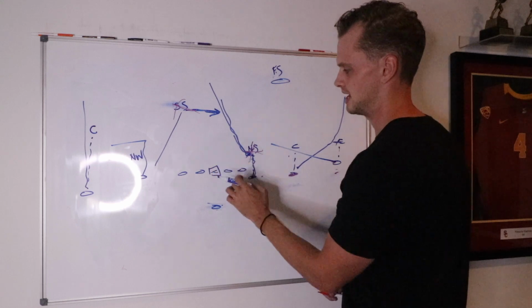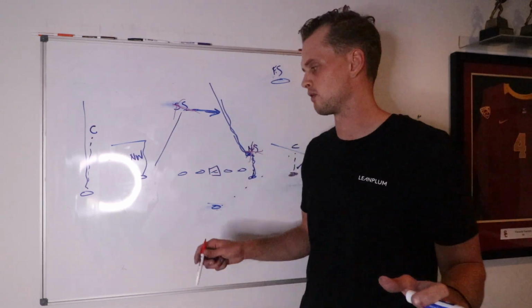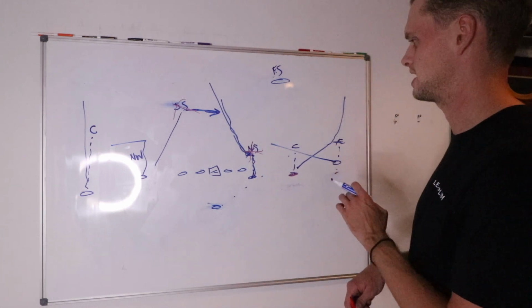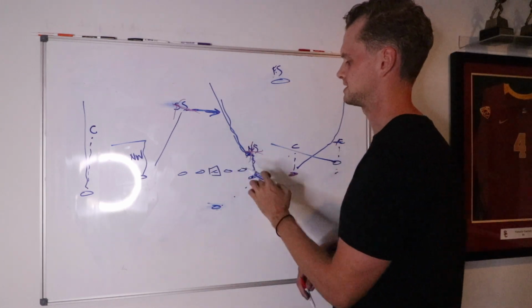I didn't draw the defensive line in. It was a similar deal, right? All four guys, sorry, all five guys standing up, kind of standing up in here.